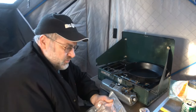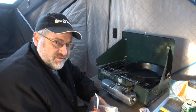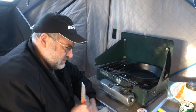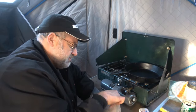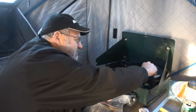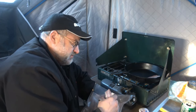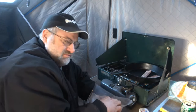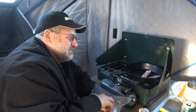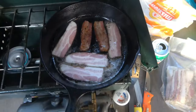All right, guys, breakfast time. Today, on the menu, breakfast burritos. So we're going to get some of the old homemade bacon cooked up. The best bacon there is. And then we're going to cook up some eggs, wrap them up in a tortilla with some salt and cheese. Have us a good breakfast.